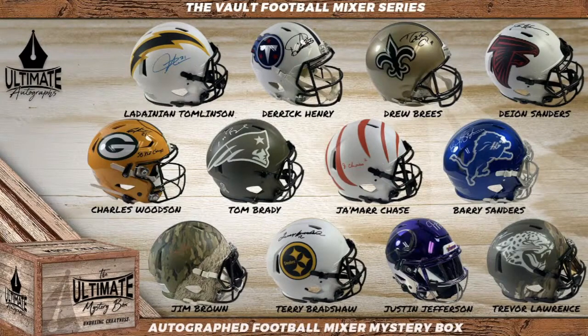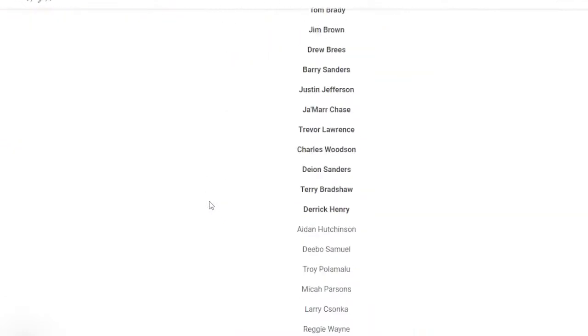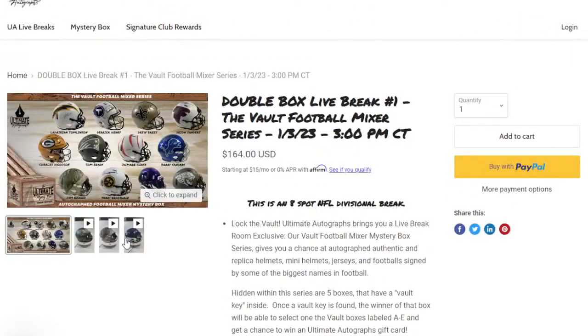We have ourselves LaDainian Tomlinson Lunar Authentic. Some of the best running backs of all time. The Jamar Chase Lunar as well. Terry Bradshaw Authentic. We have a Justin Jefferson Chrome Flex. And we have a Trevor Lawrence Ripped Camo Salute the Service Authentic. We have Aiden Hutchinson again, Deebo Samuel, Troy Polamalu, Micah Parsons. That is 4 secondary headliners, and we have 4 vault keys left.